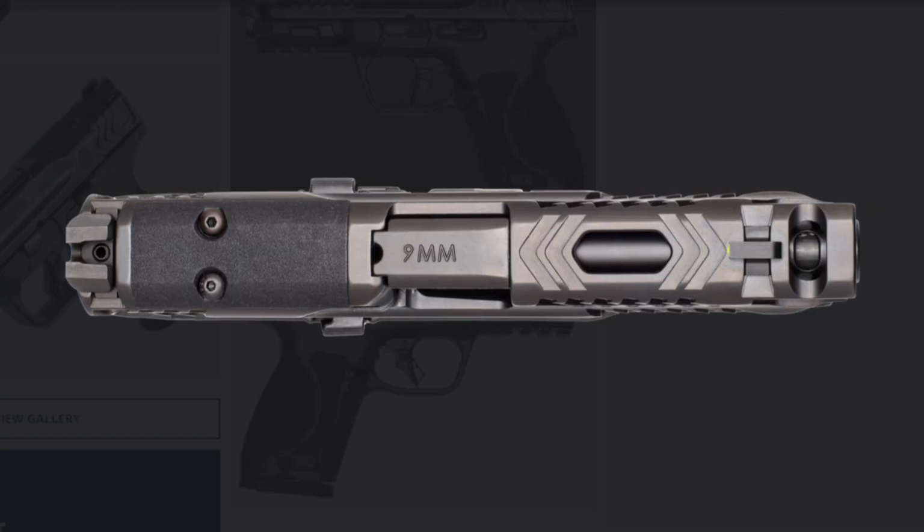And they have also solved the problem of that stupid hole. So instead of having the gas directed at your optic, they're directing it away from your optic with the new comps, and that has been confirmed by Smith & Wesson. So whether that's marketing hype or not, I don't know, because I haven't shot it, but they've presumably fixed that problem.